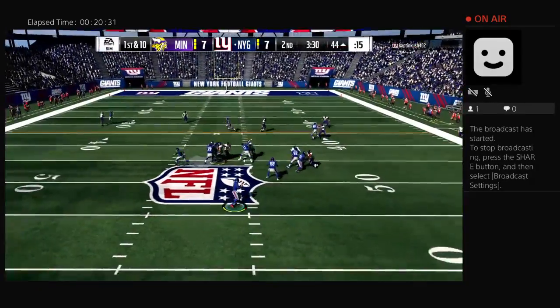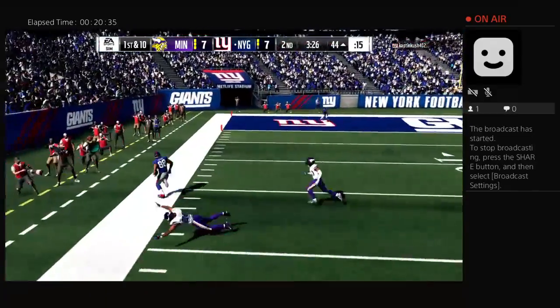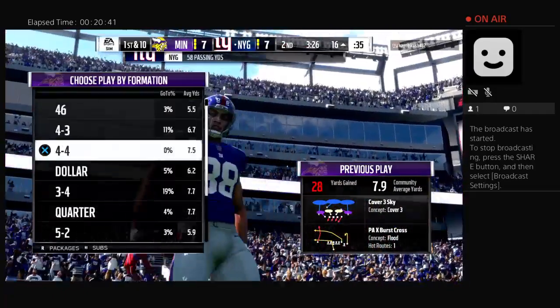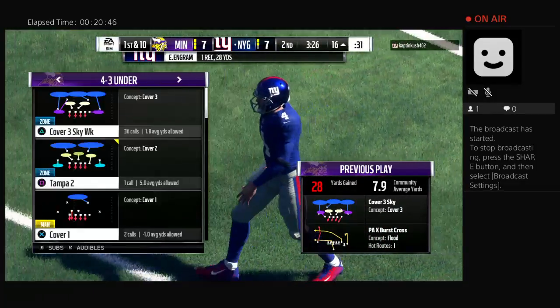They go play action here on 1st down. Rolling to his left. Throw left side, complete to Ingram. And he's going to be out of bounds down inside the 20. A really good pickup of 28 yards.